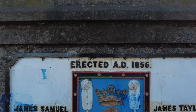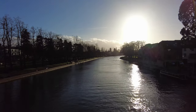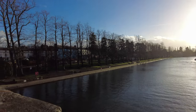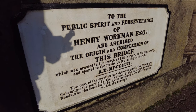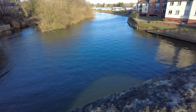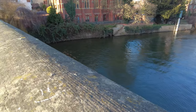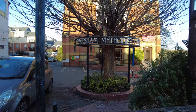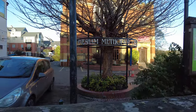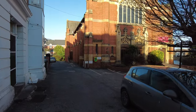Yeah, a bit of information on the bridge there, folks. So it's very bright. Nice to see how the shot comes out here. Yeah, it's very nice. I was trying to get the information on that bridge, but there's a bit of a shadow on there, but we'll just have a look across there. Church, another church over there, folks. Yeah, so we've got the Methodist Church just here, folks. Just going to do a little sort of walk around here. It's a big church, that is, just there.